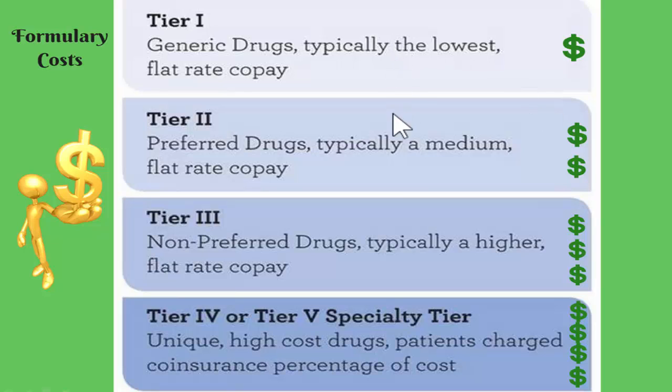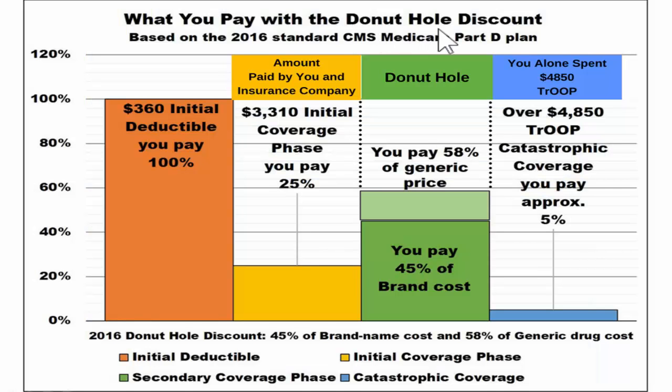With most plans for your Tier 1, 2, and 3, you're going to run into a copay, a flat fee, $2, $4, $30, something of that nature. When you get into these very expensive drugs, they're going to charge you a percentage. Tier 3 and Tier 4 are the types of drugs that usually end up putting you in the donut hole. They're very expensive. I'm sure you've heard of the donut hole before, and this is going to explain how you get there and what happens when you do.